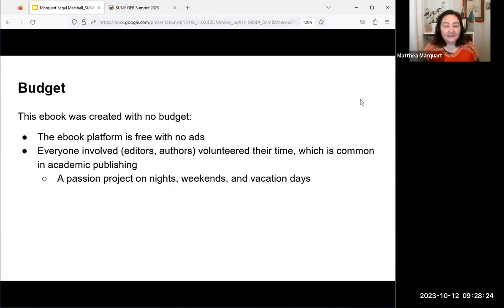Like I've seen social work materials sometimes up with an ad that looks kind of like it's suggesting violence against women, for example, and it's not a great juxtaposition. So we really, really did not want any ads involved, and the platform has committed to not having ads ever. Everyone involved was a volunteer, so the editors and the authors, and as Leah said, it was a passion project.